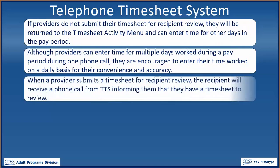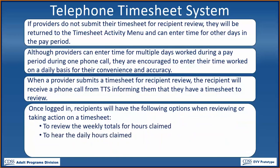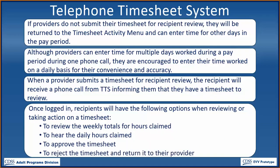This practice will improve convenience and accuracy. When a provider submits a timesheet for recipient review, the recipient will receive a phone call from TTS informing them that they have a timesheet to review. Once logged in, recipients will have the following options to choose from when reviewing and taking action on a timesheet. Recipients can choose what they hear when reviewing a timesheet. Recipients can choose to review the weekly totals for hours claimed or to hear the daily hours claimed. Recipients have the following options when taking action on a timesheet: to approve the timesheet or to reject the timesheet and return it to their provider.